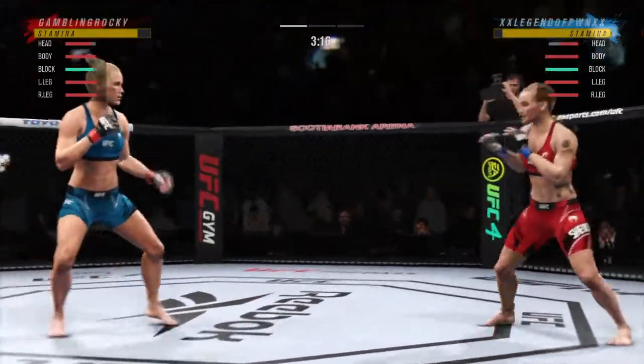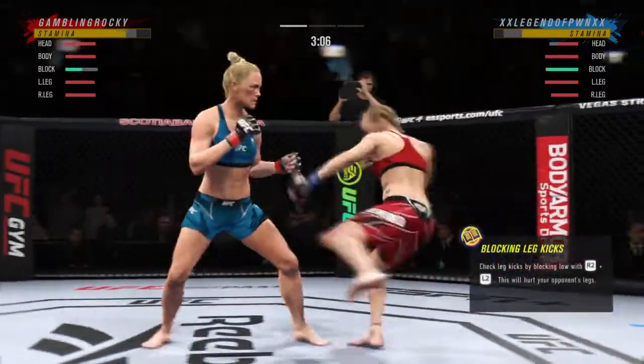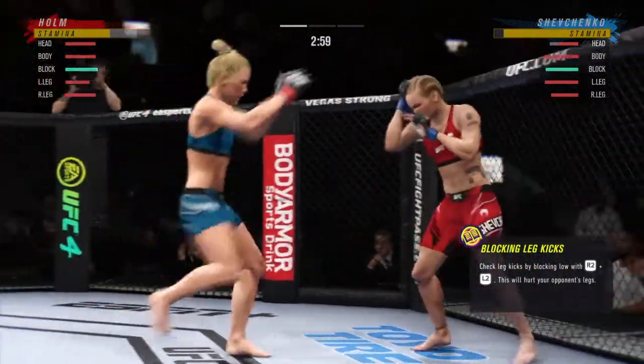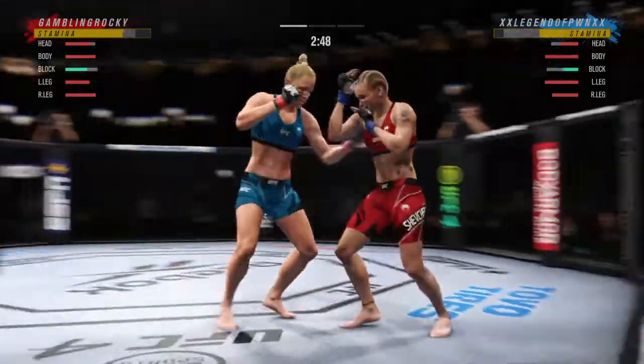Well, it's one thing to be confident in your chin. It's another thing to leave your head wide open for damage, and that's exactly what she did there as she eats the uppercut. Let's see if she circles out and tries to prevent any further damage here. Can't take many of those. You better check. Oh, wow, those leg kicks are already taking effect.